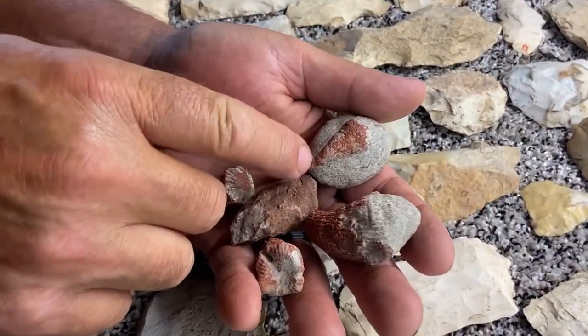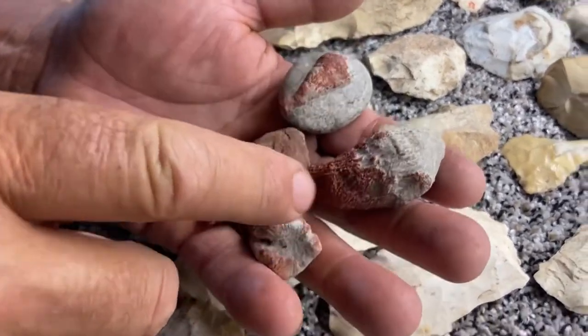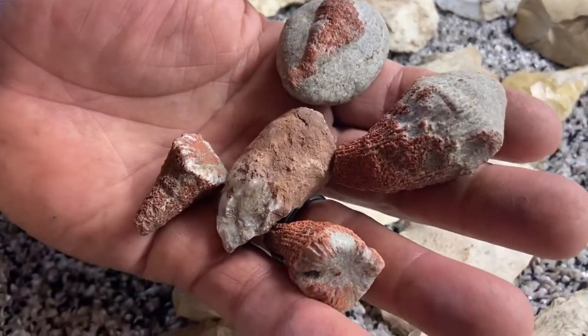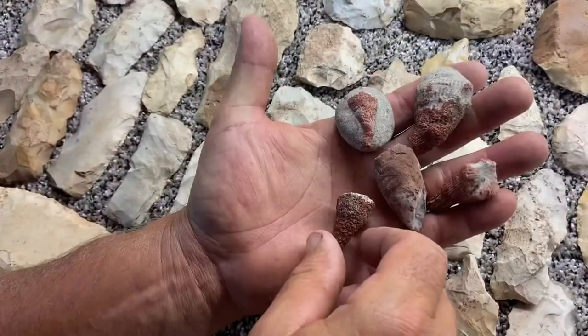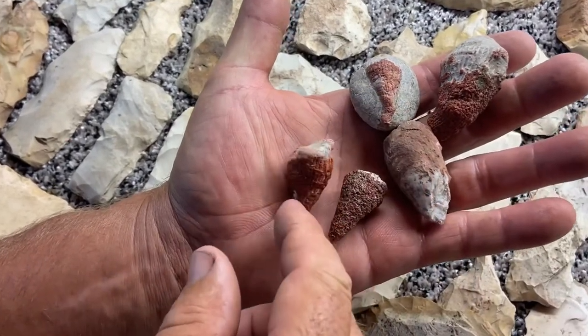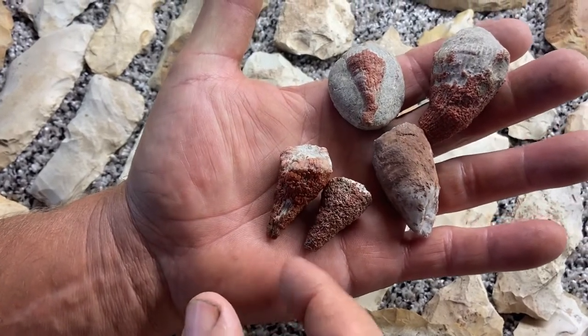I really like the contrast of the red and white. It's cool, these are all separated from the host rock. This one's still in it. Love that. Here's the one I found. Here's one that's just like it. Very, very horn coralish. I love it.